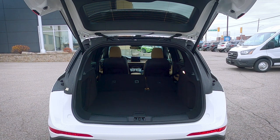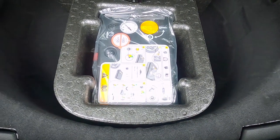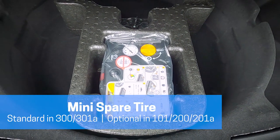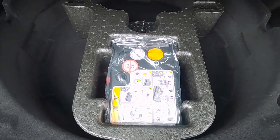Now taking a peek in the back, just underneath this, as you can see, we do have an inflator kit now. That is something that's new for 2021. There is an option to get that mini spare tire. The package details will show up on the screen, but looking at the Select version and some of the Reserve versions, we will get that tire inflator kit. Along the side, as you can see, we do have a little bit of storage space underneath.